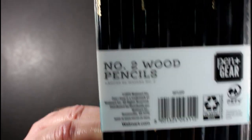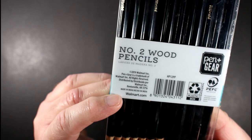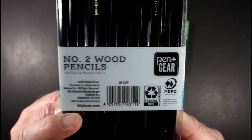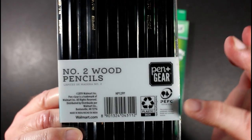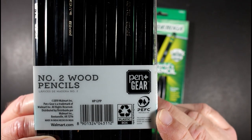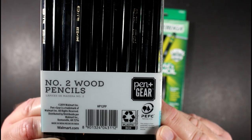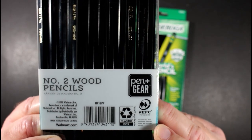So the Ticonderoga are from China. These are from India. I'm not sure who makes them, but we do know that there's a couple of really big pencil manufacturers in India, certainly. This box that it comes in is recyclable. There's the recycle seal. And this also has the PEFC certification stamp here. This product is from sustainably managed forest and controlled sources.